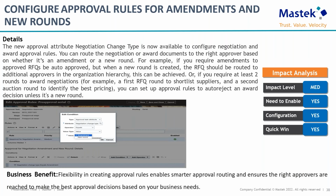Now, what are the business benefits? Flexibility in creating approval rules enables a smarter approval routing and ensures the right approvers are reached to make the best approval decisions based on your business needs.